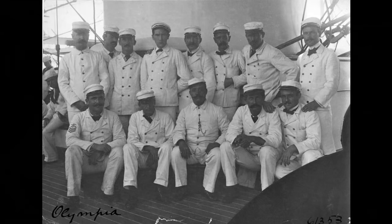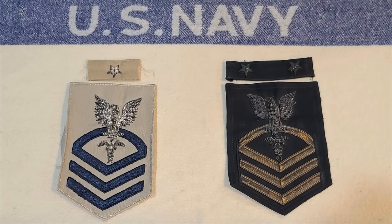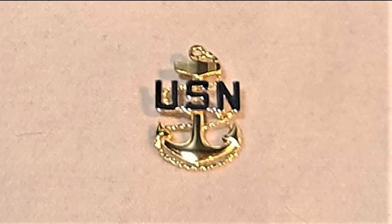Now, to distinguish these new chiefs, they would add a star above the rating badge for Senior Chief Petty Officer and 2 stars above the rating badge of Master Chief Petty Officer. Initially, the stars were sold as a separate piece of cloth that was sewn on immediately above the rating badge. Nowadays, they're embroidered all together. In 1959, collar devices were developed for Chief, Senior Chief, and Master Chief Petty Officers. They would take a smaller version of the cap device with the USN and foul anchor, using that for chiefs, and then adding a single star or 2 stars above it for senior chiefs and master chiefs.